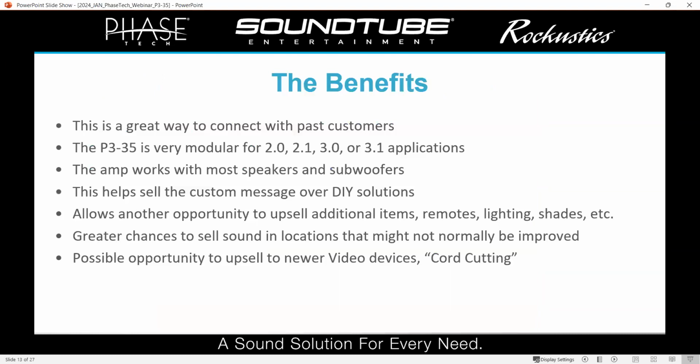Next slide. So as I said earlier, the benefits, it's a great way to connect to past customers. It's very modular, a 2.0, 2.1, 3.0, 3.1 application. It works with most speakers and subwoofers. You know, we make a lot of really great in-wall and in-ceiling speakers and sound bars, and we'd love for you to buy a lot of our products. But if you already have speakers that you're using now, or your customer has speakers already, you can connect this to it. So, you know, this gives you a lot of opportunities. It helps send that custom message away from the DIY solutions, and also another opportunity to upsell.